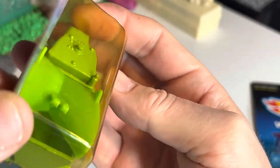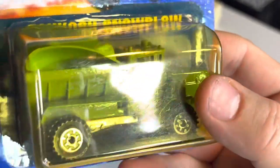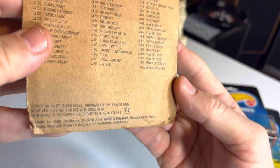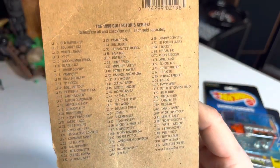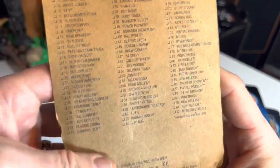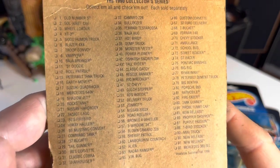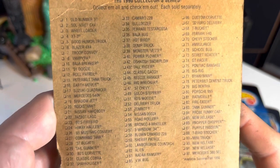The Oshkosh snowplow. This is collector number 42. And I believe we're made in Malaysia. And 1990 collector's series. You back this off, it's blinding me. '92 cars available summer and fall 1990.